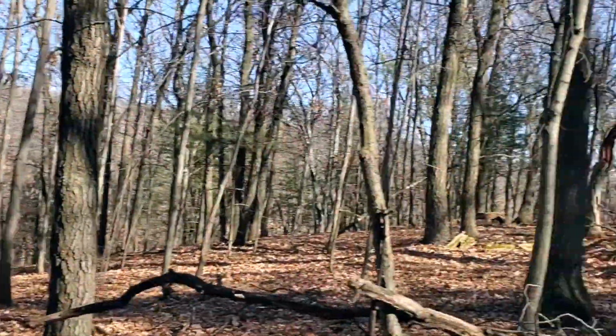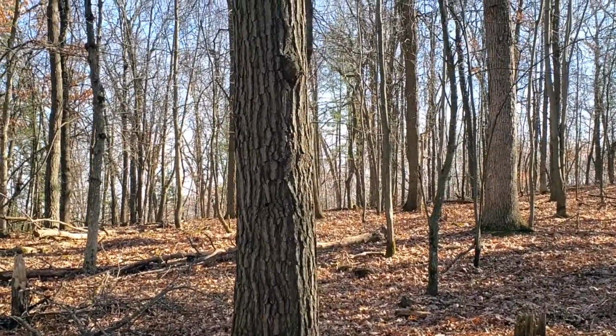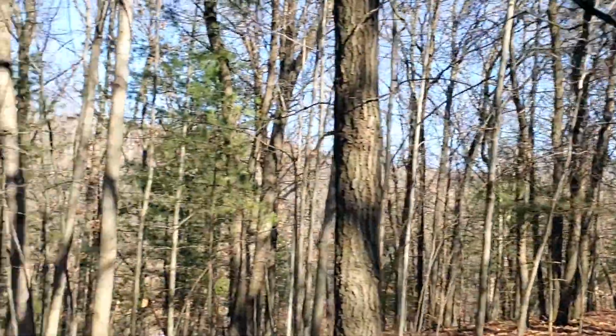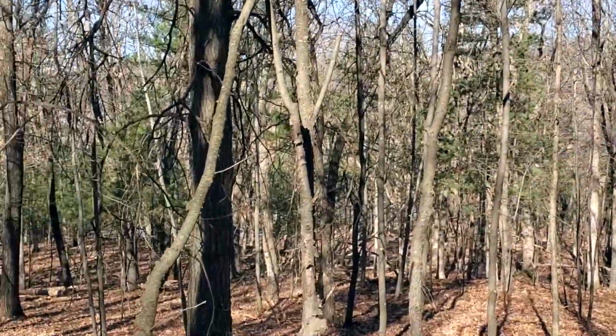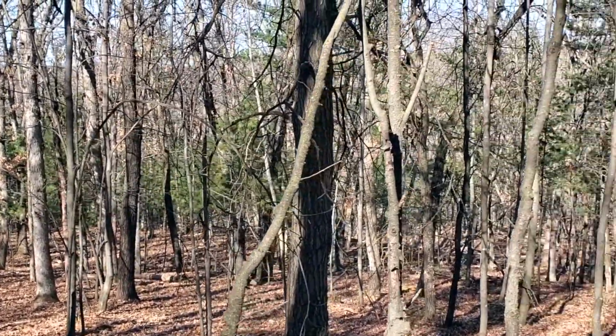And I would probably try to hunt this spot if it wasn't a west wind. Now if the wind's out of the north, which is this direction, that would be a great spot. Perfect setup, wind's out of the north, he's coming from the east.